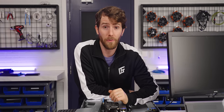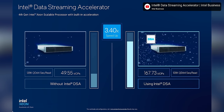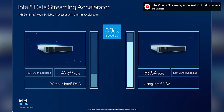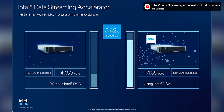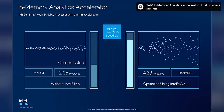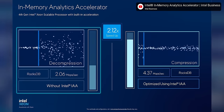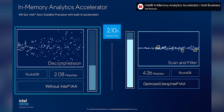What do the rest of these accelerators do? Well, first, their data streaming accelerator should improve performance in tasks where data is constantly generated by hundreds, if not thousands, of sources, like logging the telemetry data of many different sensors that you might be monitoring after a scheduled remote patch that you initiated with Pulseway. The in-memory analytics accelerator moves important analytical calculations of databases away from the CPU cores. Then Intel's dynamic load balancer is supposed to help manage and distribute work across the many cores in your CPU.